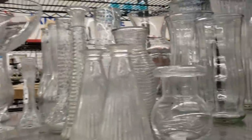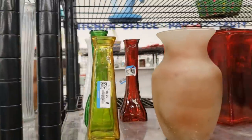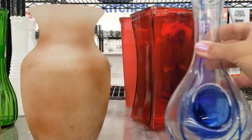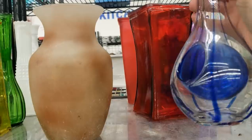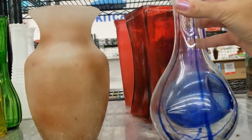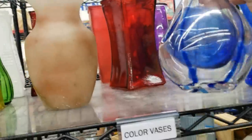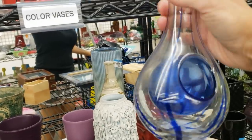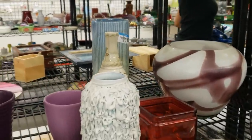Then the glass. Lots of clear glass vases today. This is interesting. I think this is a wine cooler. You pop the wine in the main compartment and you put ice in that little blue pocket there and it cools your wine. I'll take that. It's really interesting and I like the blue.